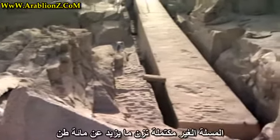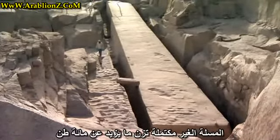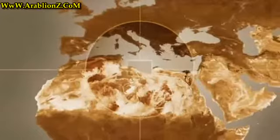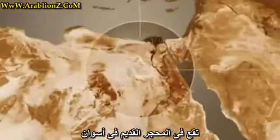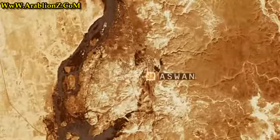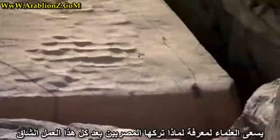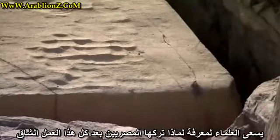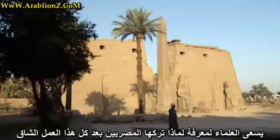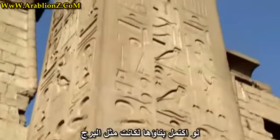The unfinished obelisk weighs over 1,000 tons, more than 500 SUVs. It lies in the ancient quarry of Aswan in Upper Egypt. The obelisk was never removed from its quarry. Archaeologists have tried to understand why, after so much work, it was abandoned. If finished, it would have towered 10 stories above the ground.